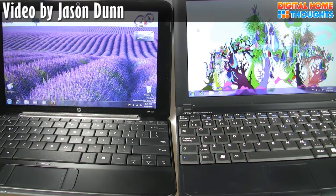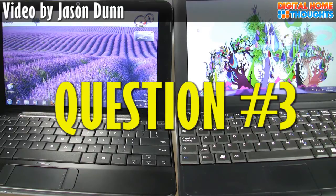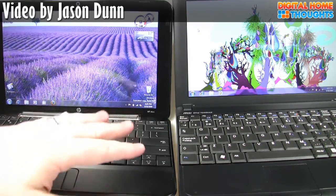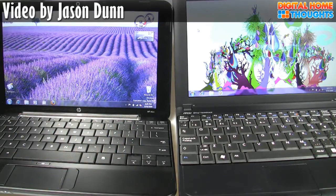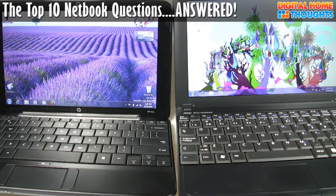All right, question number three is, why get an underpowered netbook when a full-size notebook is about the same price? All right, fair question. You buy a netbook because of the size and the weight. Yes, you can go out and probably buy an entry-level 15.4-inch notebook for maybe $399, which is right in the ballpark of netbook pricing. But that laptop that you buy is going to be probably 7 pounds. It's going to be big, it's going to be heavy, and it's going to have pretty bad battery life. So if you need a full-powered notebook, by all means, go buy a full-powered notebook. But netbooks are much more appropriate for a lot of the tasks that people do day to day, and they don't need a full-size laptop for that.